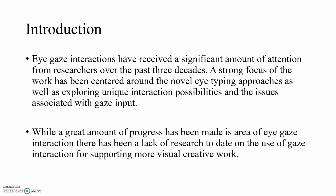Introduction. Eye gaze interactions have received a significant amount of attention from researchers over the past 3 decades. A strong focus of the work has been centered around novel eye typing approaches, as well as exploring unique interaction possibilities and the issues associated with gaze input. While a great amount of progress has been made in areas of eye gaze interactions, there has been a lack of research to date on the use of gaze interaction for supporting more visual creative work.